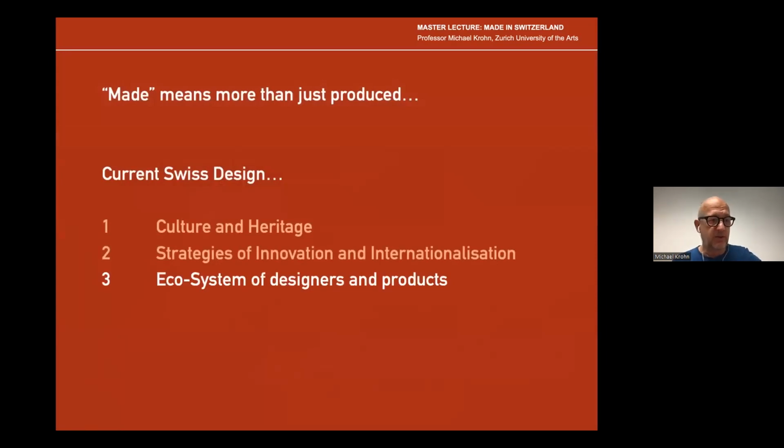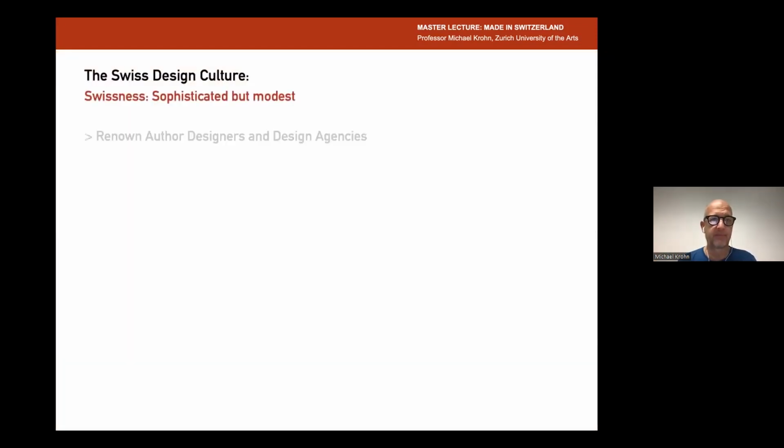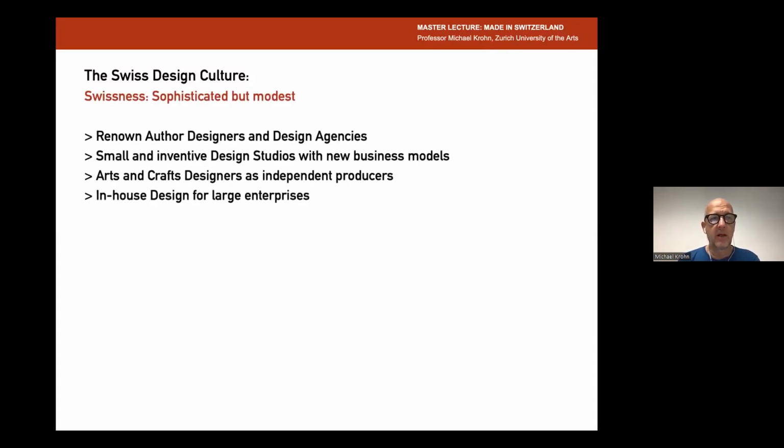So let's go to the last chapter. I talk a little bit about the ecosystem of designers and products. So how design is, let's say, embedded in our society and our economy. So a lot of people say Swissness, that's sophisticated but modest, and I think that's quite true. And it's based on renowned author designers and design agencies, which are all around Switzerland. In all parts, you find designers and design agencies. You find also art schools in all parts.